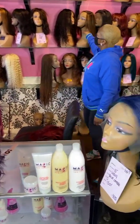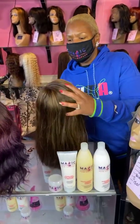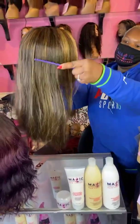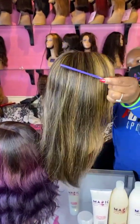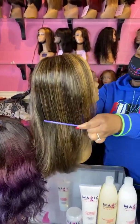Oh, here's a cute one. How much is custom color starting at? It's starting at 80 plus, depending on what we're doing. It really depends on what we're doing that determines the price. So if you have a picture you want to send us, you can send it and then we can quote you a better price.